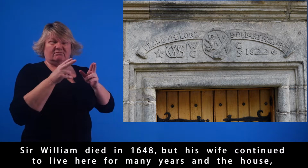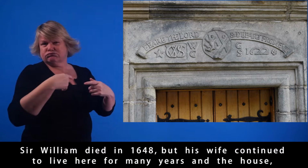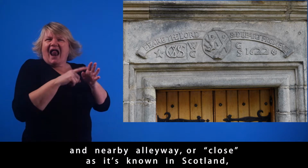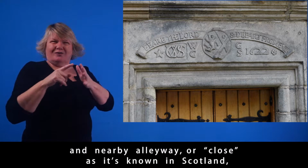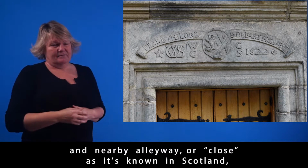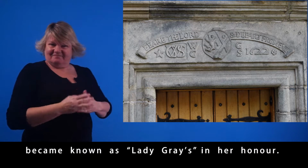Sir William died in 1648, but his wife continued to live here for many years, and the house, and nearby alleyway, or close, as it's known in Scotland, became known as Lady Gray's in her honour.